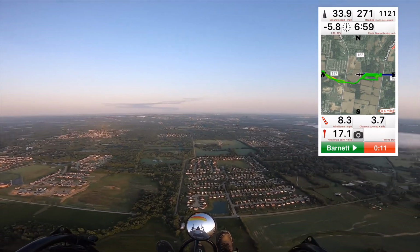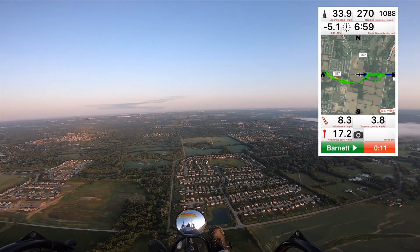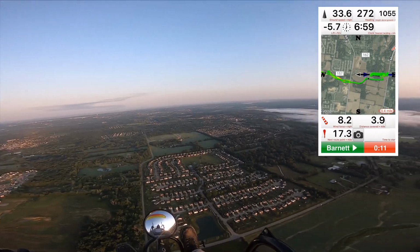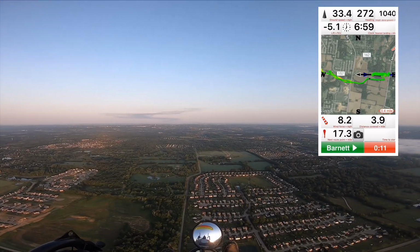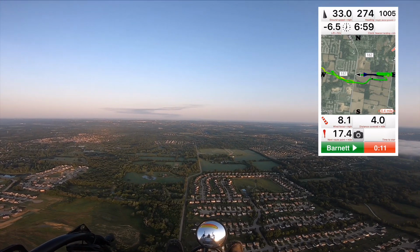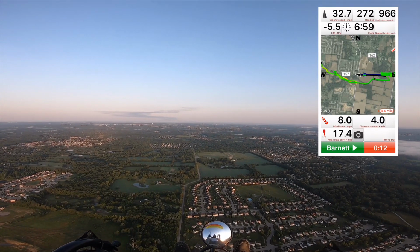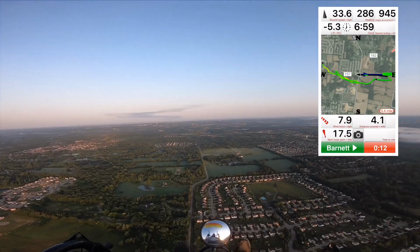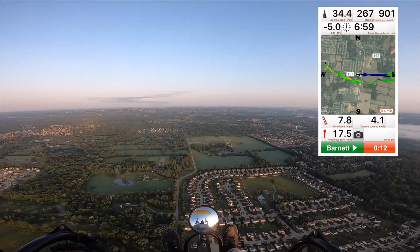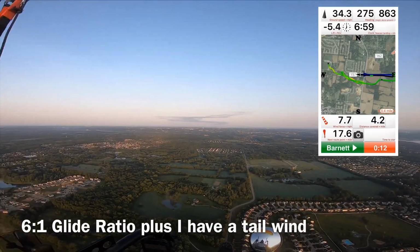This is nerve-wracking. Do I try to make the LZ or do I just go straight down? I'm at 1,000 feet, which gives me a mile right now. So I'm gonna try to make my takeoff spot. This is about as emergency a landing as you can get. I don't know what happened. I know it felt like it was a little bit jiggly. It looks like I'm gonna make the LZ just fine. I guess you gotta really trust that glide ratio. So right now I'm down to 869 feet.